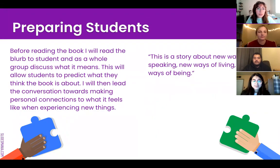So for preparing students, before reading the book, I will read the blurb to students, and as a whole group discuss what it means. This will allow students to predict what they think the book is about. Then I will lead the conversation towards making personal connections to what it feels like when they experience new things. So the blurb I have quoted next to it is, this is a story about new ways of speaking, new ways of living, new ways of being.